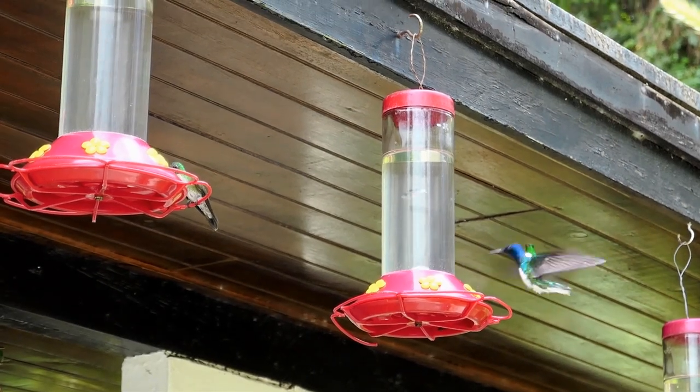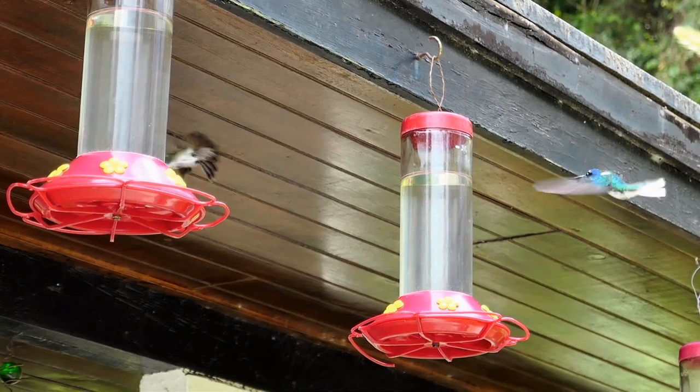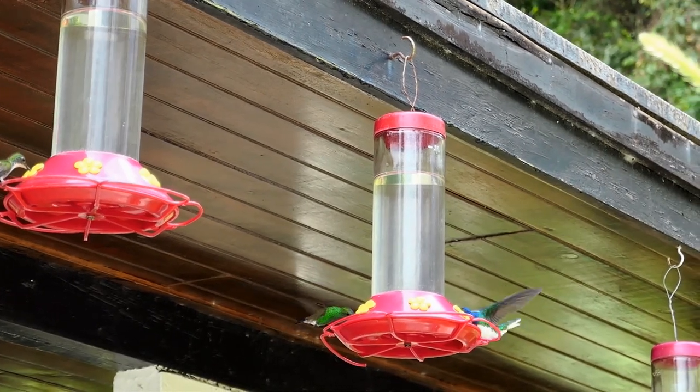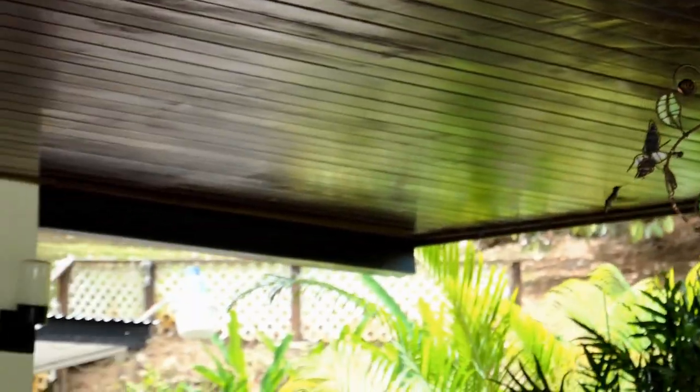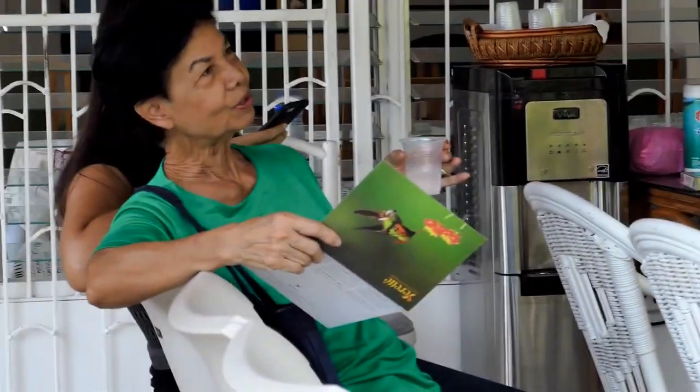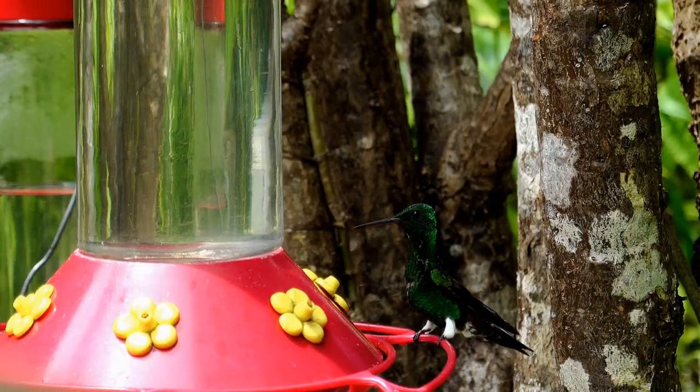There are no hummingbirds in Hawaii. There's a hummingbird moth. Yes, you have a moth. But there are no hummingbirds in Europe. No hummingbirds anywhere in Africa. No hummingbirds anywhere in Asia. No hummingbirds anywhere in Australia. They are birds of the Western Hemisphere only.